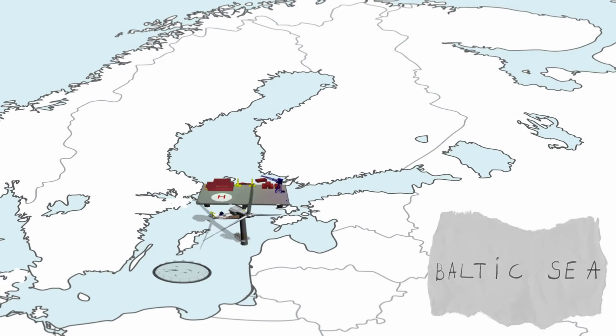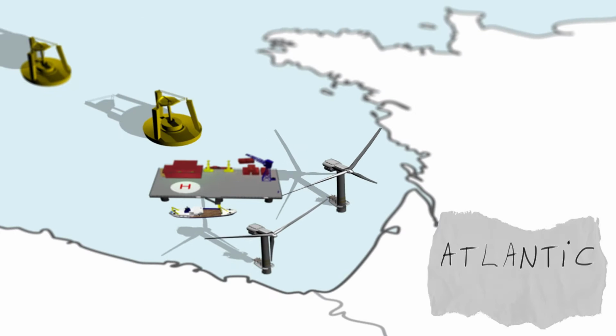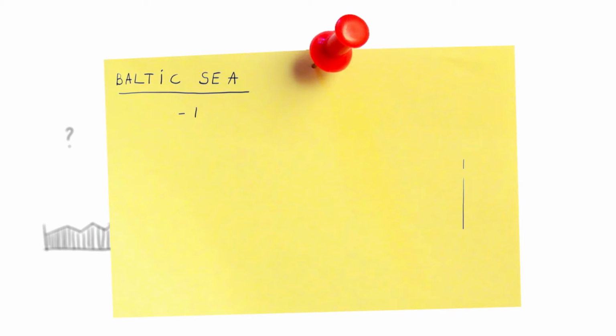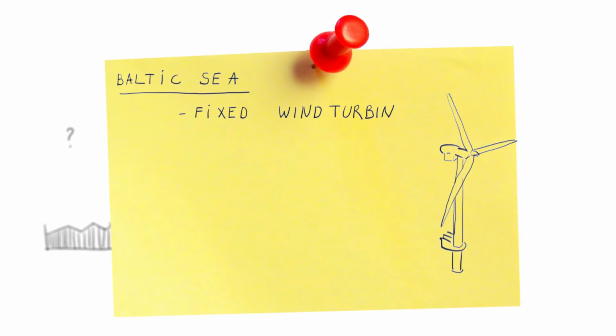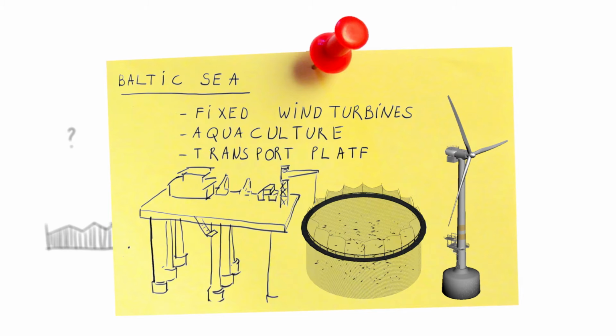The Baltic Sea, the Wadden Sea, the Atlantic Ocean, the Mediterranean Sea. At the Baltic site, marine aquaculture has already proven to be a good second function next to wind energy.